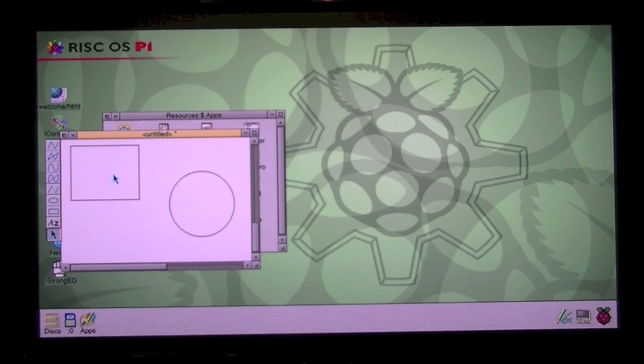The left mouse button is called select for obvious reasons. If I click select, it selects the object and it highlights it. You see it's got that little red border around it there, and I can enlarge it and shrink it by just clicking and dragging it, or even rotate it if I'm so inclined.